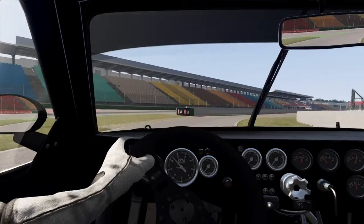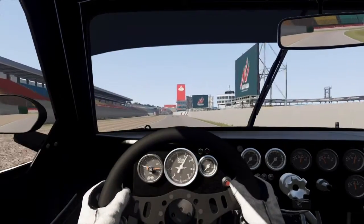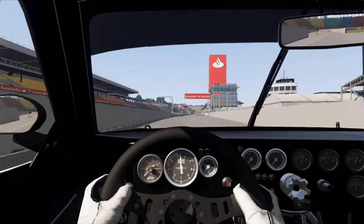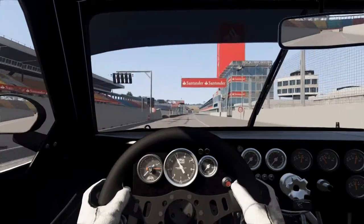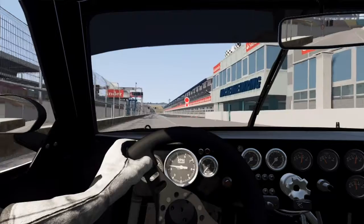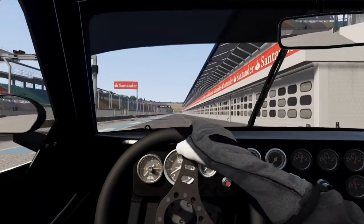But anyway, be interesting to see what the lap times were for this car. Certainly felt considerably quicker than the Audi. I'd like to think they're well in the 1 minute somethings. So we remember our pit box is here at the beginning of the pit lane. So we'll get into the box, see what the lap times were.